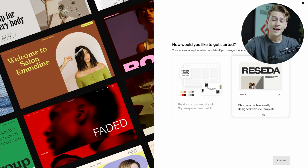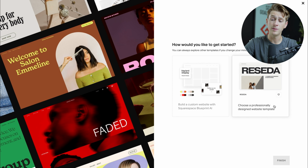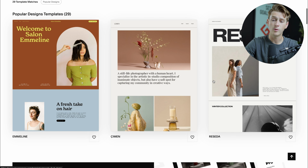And then it will easily ask us whether we want to start with a custom blueprint AI or a professionally built website template that already exists. Both of these tools are incredibly useful and powerful in their own right. But for the sake of this video, we're going to go and show you guys the templates. These templates are stunning and they look incredibly powerful and great when you're getting started with Squarespace.